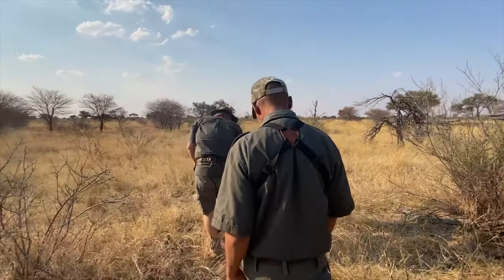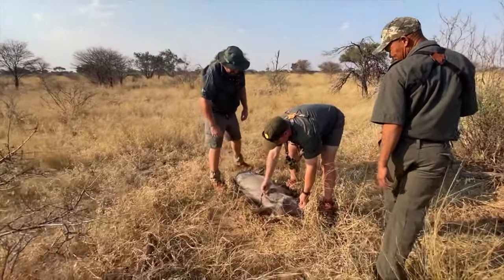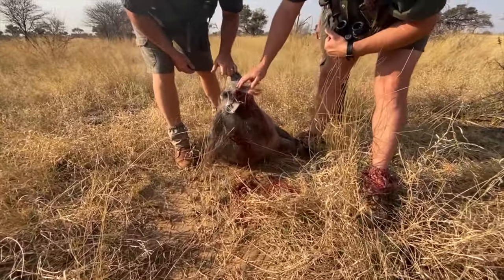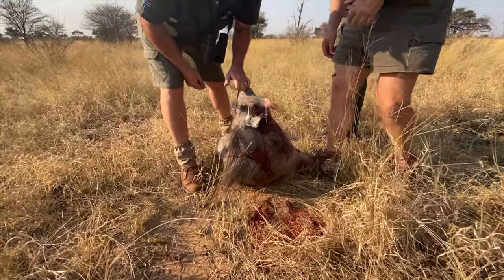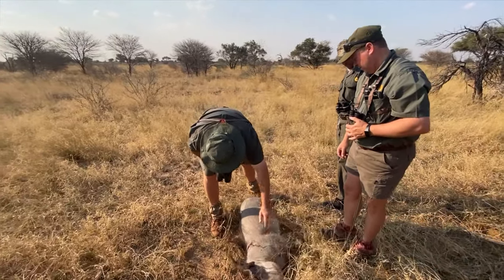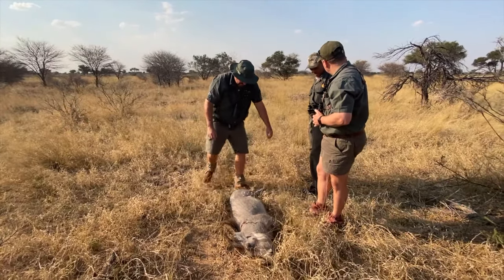Oh, well done. She was quartering a little bit. The bullet went out. Nice. Neck off. Good shot placement. Excellent. That's good meat, huh?